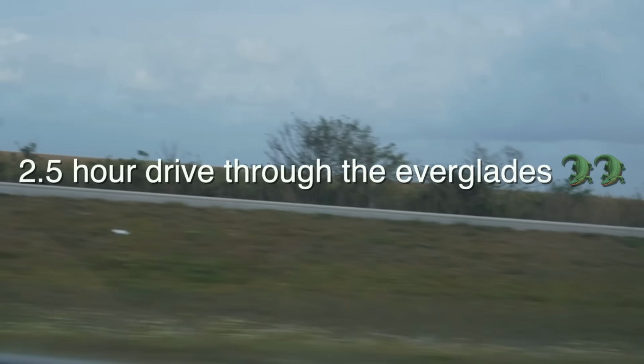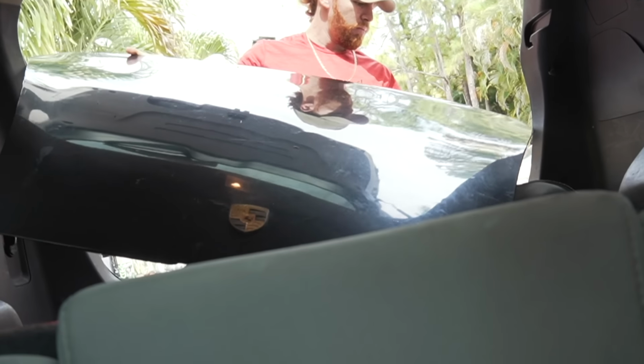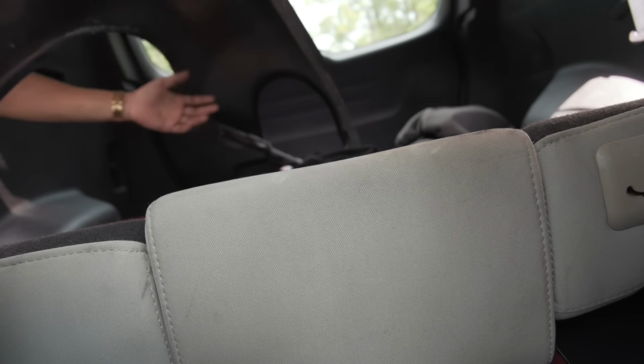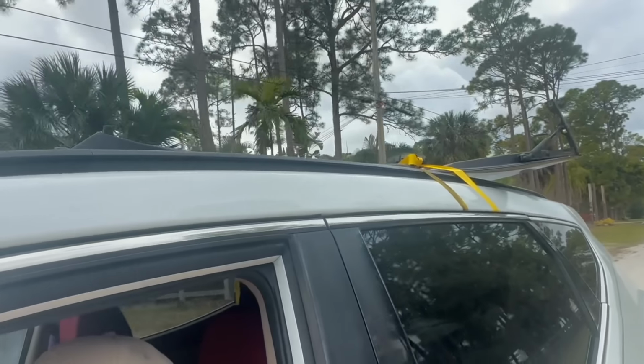2.5 hours through the Everglades, through Gator Town. Let's go, baby. The smallest hood in the world did not want to fit in the back of a Hyundai Santa Fe. Thankfully, the fender fit, but the hood... When Porsche sold car parts, the last thing they expected was a 24-year-old with a hood on top of a Hyundai. All right, let's go home. The guy was really cool, though. If you're watching this, shout out to you, bro. We got hood and fender for $300.